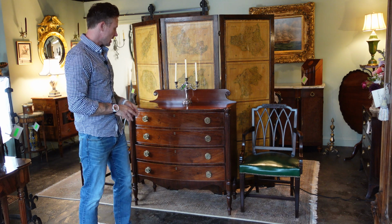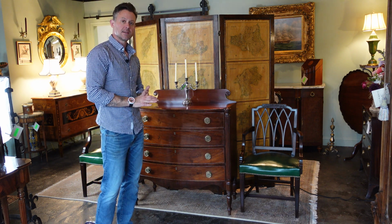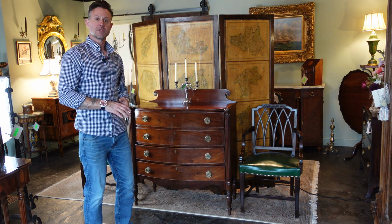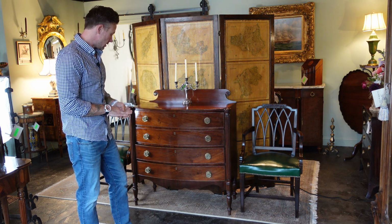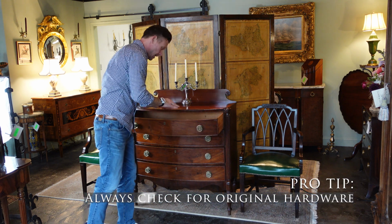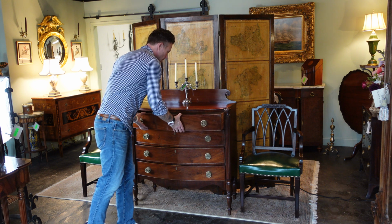This particular chest has the original brasses here, which is very rare. It seems exceedingly rare these days. Most of the time I find these and they've been replaced with some other substandard hardware. These are all original and they've never been dismounted. I can see here that they're still attached in the back. There are no additional holes that were made, and these are in fantastic condition.